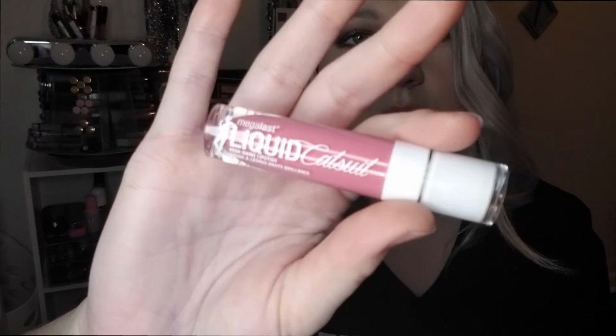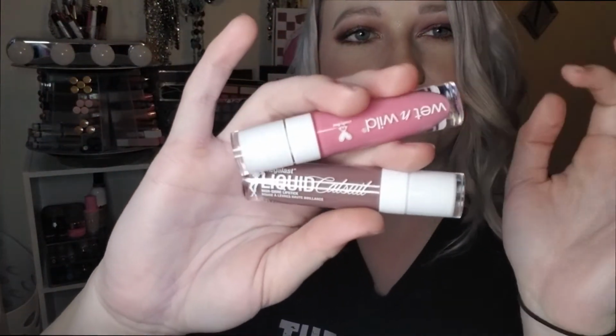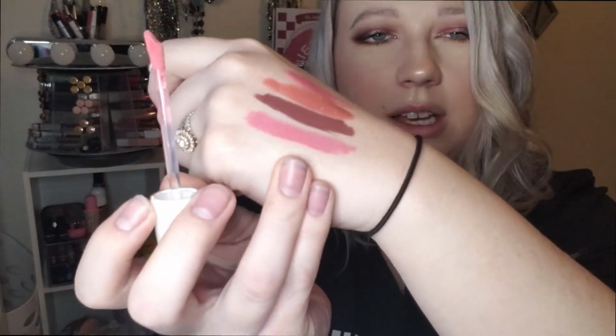Now, I do have one of these, I have the shade Mauve Overgirl, so I was actually looking at getting another one of these. This one's really cool. It's weird being such a mauve cool tone color, like in a lip gloss, because they are very pigmented. So, and then that's that shade.